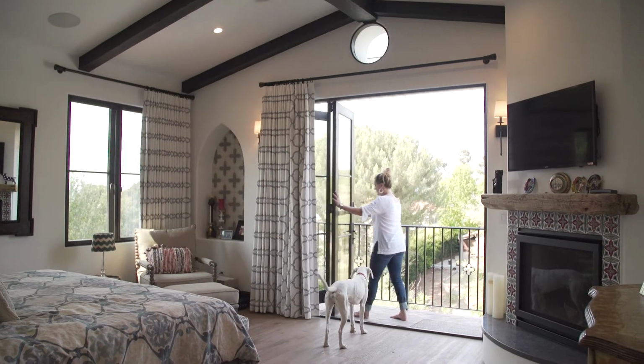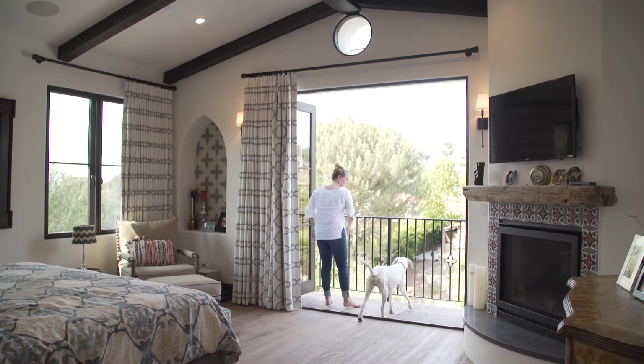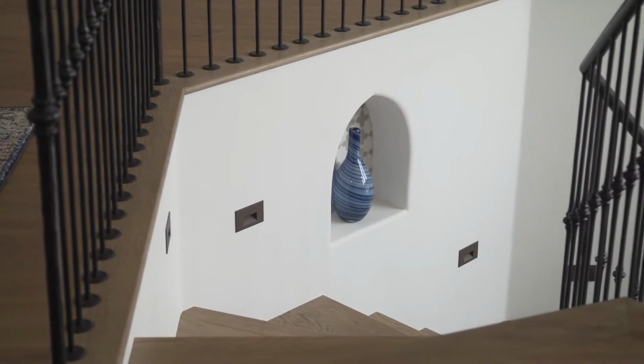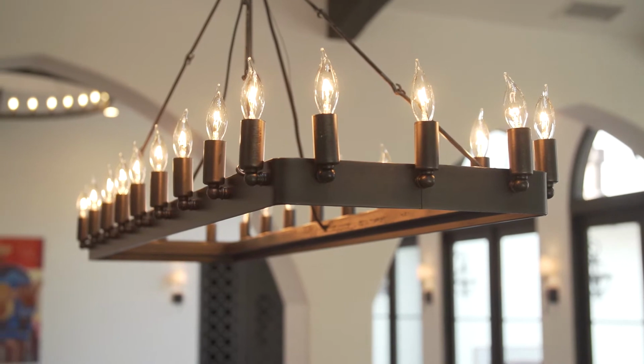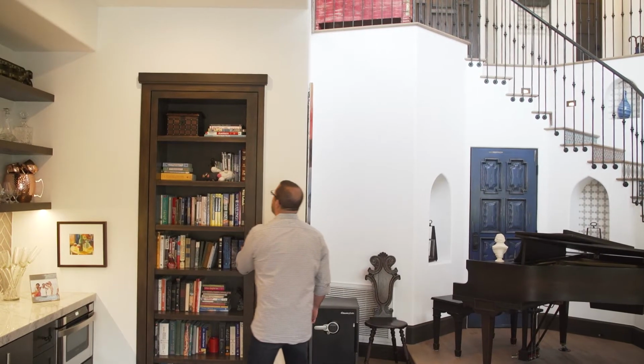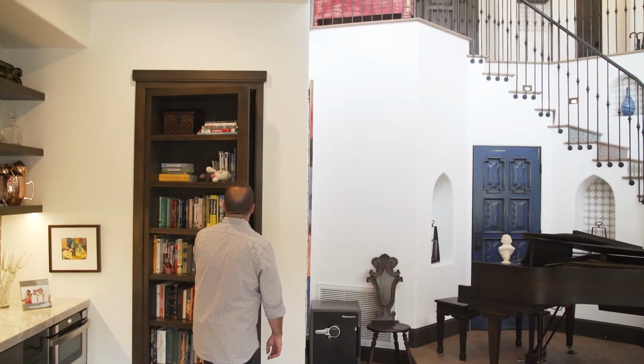Architectural style that they have with the Spanish motif is old world respecting, and so us as builders, we got to see that design development. I knew we could create this and build it for them. In this project, we got to collaborate with a fantastic architectural firm, Pritzker & Johnson.